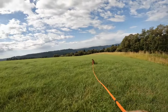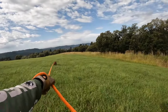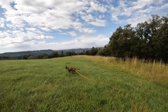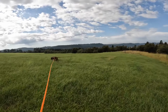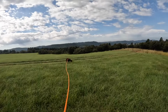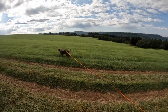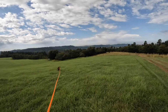Easy. If you've watched my videos at all, you'll know that Diesel changes, and most tracking dogs change, as they transition from cover to cover. You'll see him tracking in a much looser style here. It's just because the scent's being blown all over in these fields.